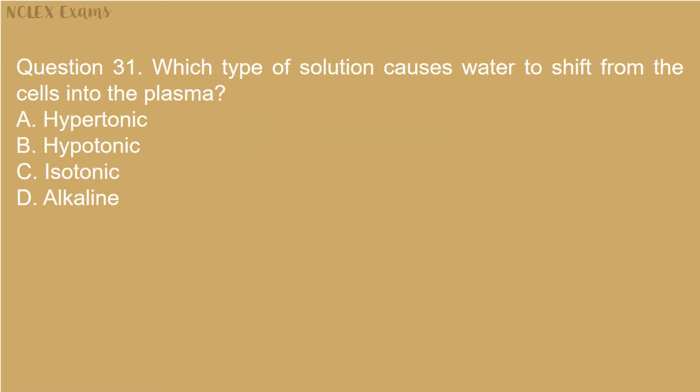Question 31. Which type of solution causes water to shift from the cells into the plasma? A. Hypertonic. B. Hypotonic. C. Isotonic. D. Alkaline.